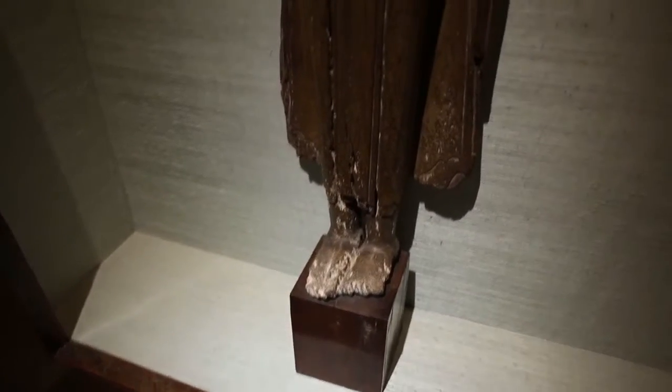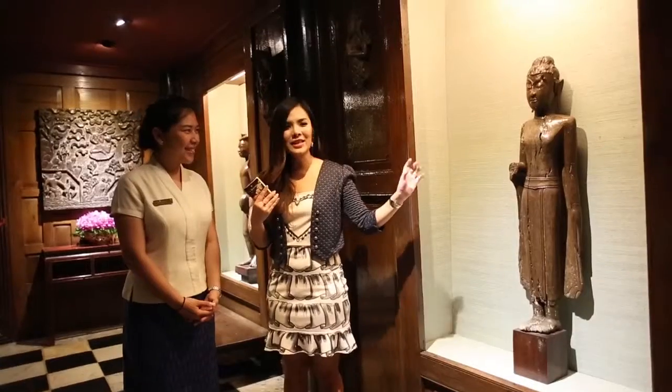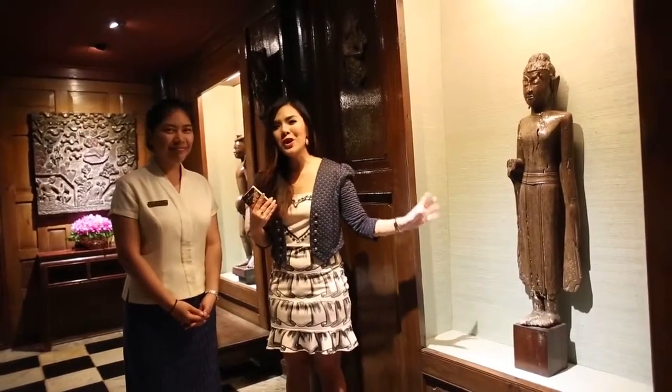Behind me here, what is this? This is a Buddha image. Yes. And its significance is that we can notice the eyes of the Buddha image. As you have mentioned, it slants up to represent more of a Chinese touch to it, because this was created by a Chinese artist. This is about 400 years old, so even older than the previous artworks that we had taken a look at.